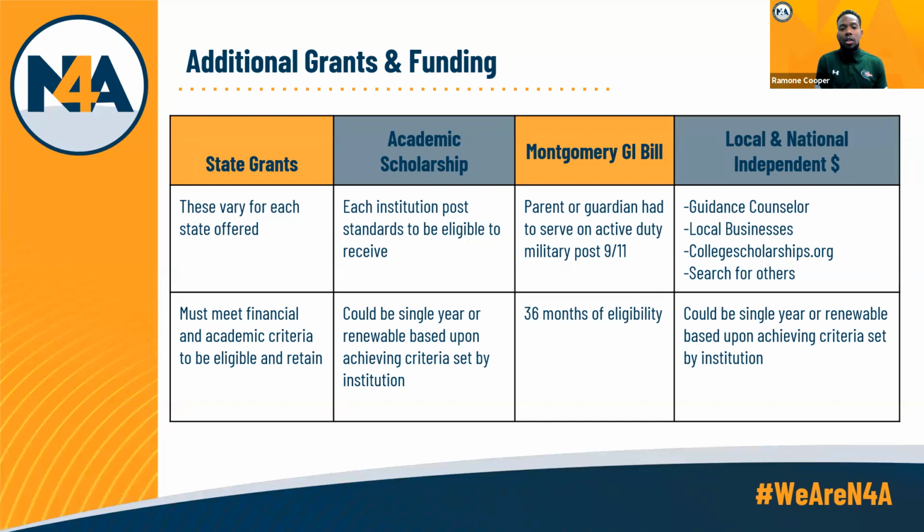And then lastly, there are awards that are offered at the local and national level. To find out what you may qualify for, tap into your high school guidance counselor, local businesses, go to collegescholarships.org, or just do a simple Google search. These awards could also be single year or renewable based upon the achieving criteria that is also set by your institution.